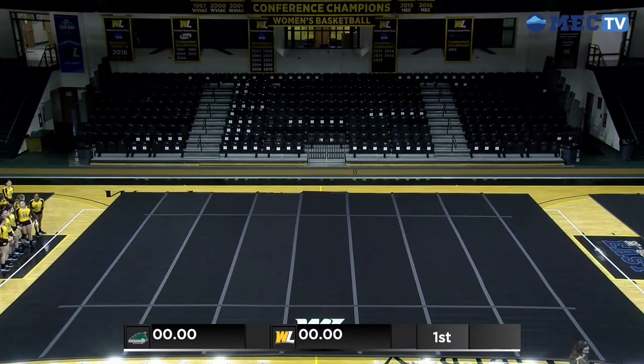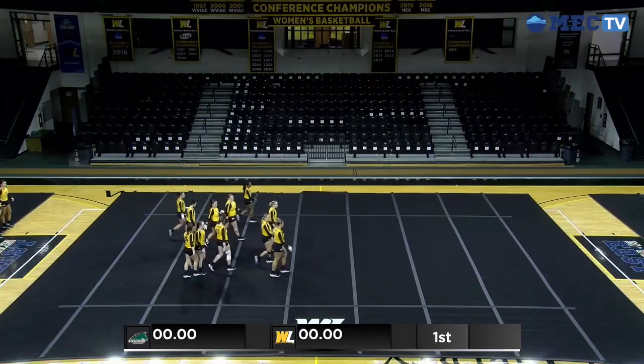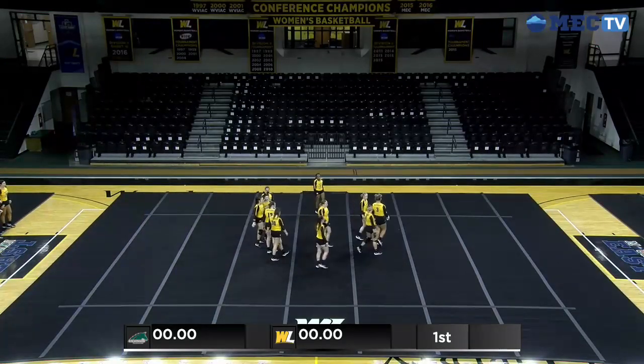That set up the Hilltoppers for the compulsory toss. Coming off their season best in this last week, Jacob, they had a 9.3 against Glenville State. Yeah, it's a theme of their season. I go back to that a lot, but they've been improving scores in each of their 3 meets this year. Looking to keep that going.